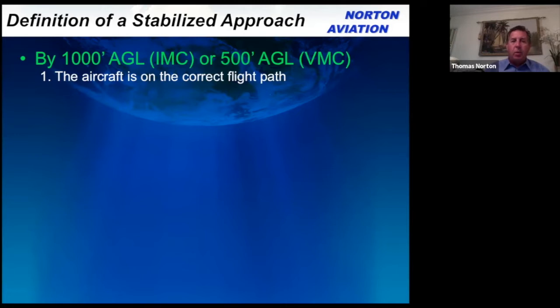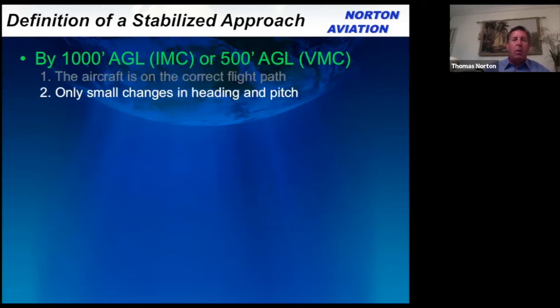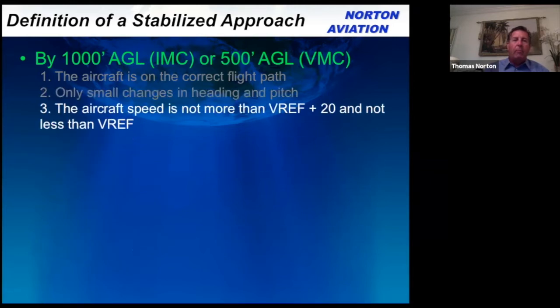If I'm on a visual approach, I'm lined up with the runway. And we'll get into some more details on that as we go into this list. But only small changes in heading and pitch in order to stay on the correct flight path. So we're not making huge bank angles. We're not making huge pitch corrections to stay on that correct flight path.